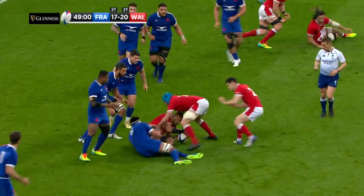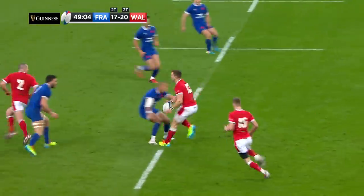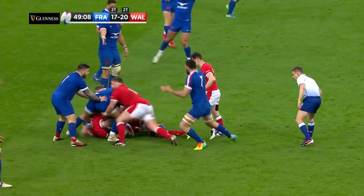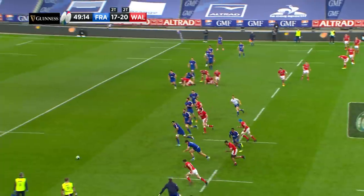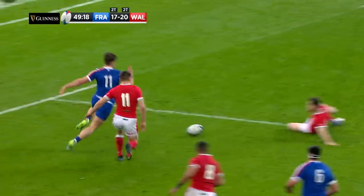Vakatawa. Cretin makes the tackle. Wynne Jones again. Lovely pass back inside to Liam Williams as France committed in defence. Wales found a way to get around them. Beard is isolated for a moment. Tipperick with a little dink in behind. Terrific from the open side. And Josh Adams is playing on.